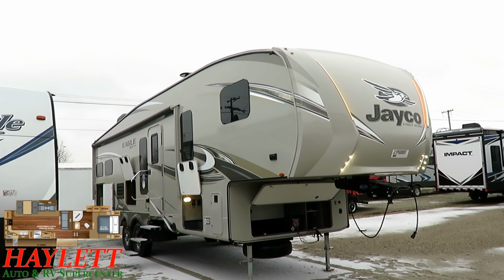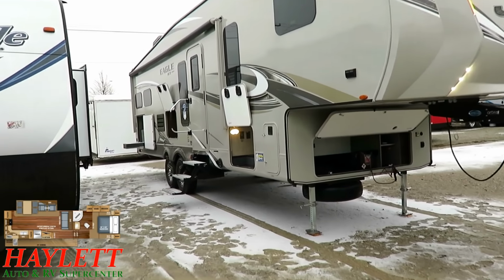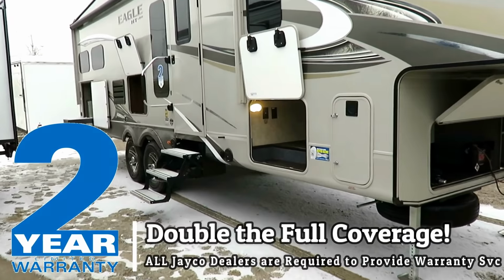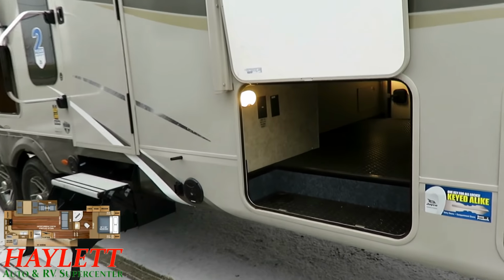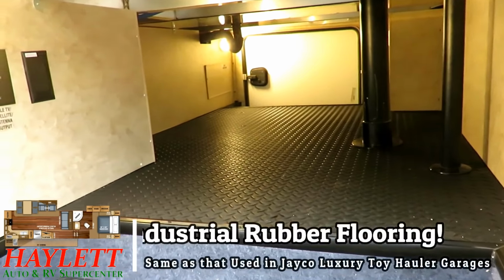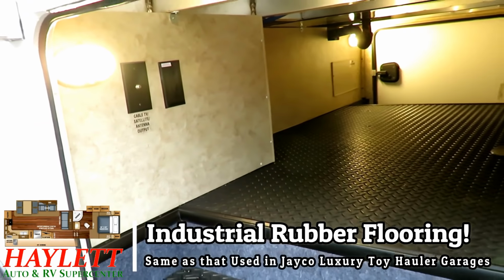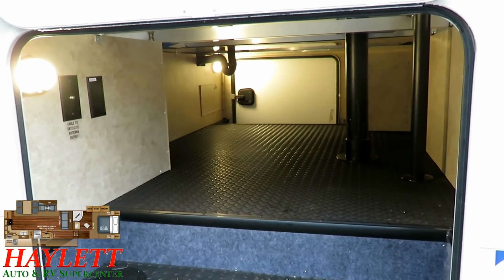I mentioned this inside, but I want to circle back to it, and that's the double length warranty that you have on Jaycos. I'm not talking just structural. There's nothing wrong with structural warranties, like our Keystones have. Actually, they have the industry's most comprehensive 3-year structural warranty. But there are some 3-year structural warranties out there that are good for absolutely nothing. And folks, you really have to do your research on that and form your own opinions. But Jayco does offer full coverage on the entirety of the RV.